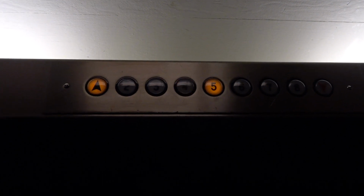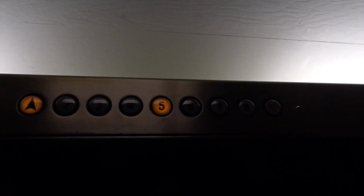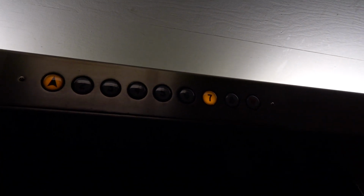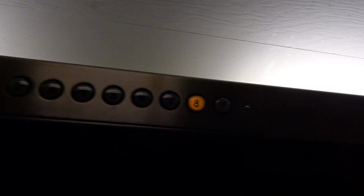There's the floor passing chime. Intermittent. Working. This elevator's kind of fast. Yeah, it is pretty fast. I don't think this has a bell, but we'll try. Nope. No bell.